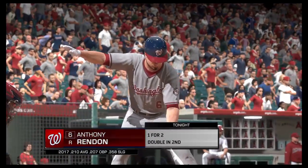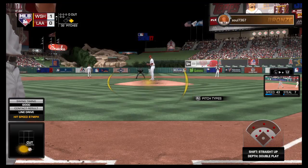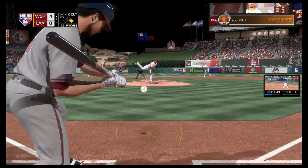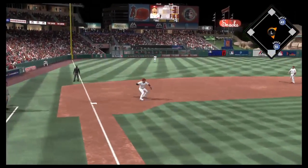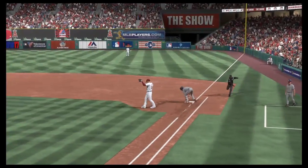Ready for another chance, third baseman Anthony Rendon, 1 for 2 with a double on his line thus far. From the stretch, here's the pitch. Oh, this is hit to third. Will it be two? To second for one, on to first to complete the double play.